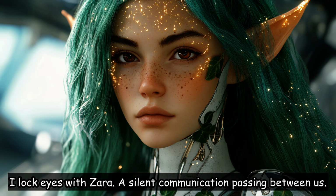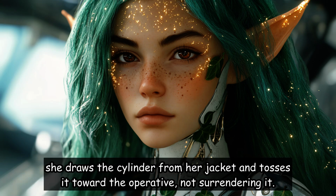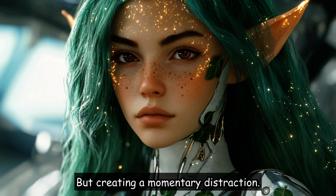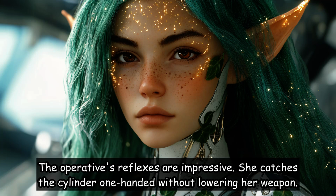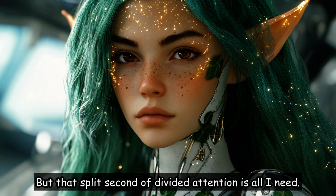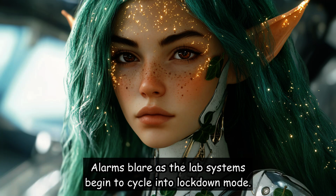I lock eyes with Zara, a silent communication passing between us. She understands what needs to happen next. In one fluid motion, she draws the cylinder from her jacket and tosses it toward the operative, not surrendering it, but creating a momentary distraction. The operative's reflexes are impressive. She catches the cylinder one-handed without lowering her weapon. But that split second of divided attention is all I need. I slam the data spike Zara gave me into the nearest terminal, triggering an emergency shutdown sequence.